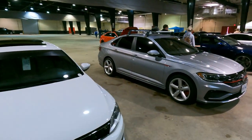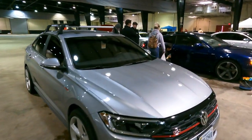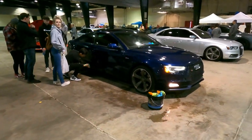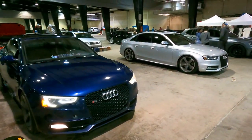Oh, look at that. Reflex silver on a GLI. So maybe reflex silver is not discontinued by Volkswagen. It's just no longer on the GTI, and that kind of stinks. But I think they brought it back on the Mark 8. Yeah, because they couldn't buy it.